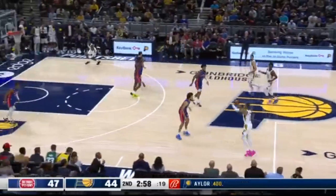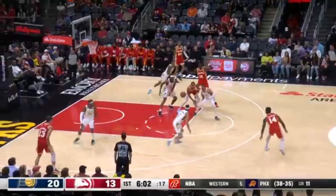Got help. There you go. Draw the down if it's going to be open in the corner. Haliburton, Mathurin lays it in. He called for it from the wing. He is a great assist guy. And he comes up with the steal here.